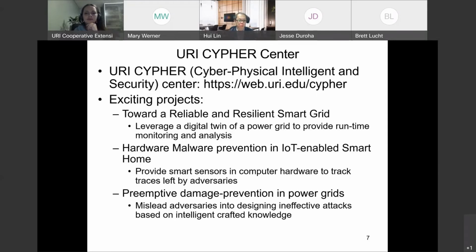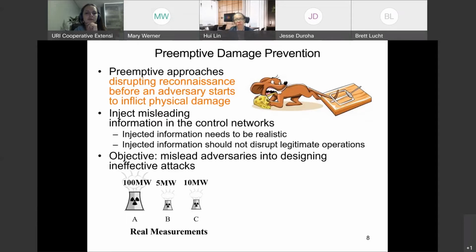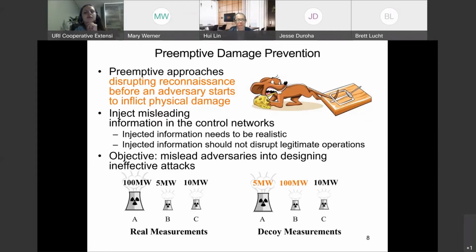The last one, led by my group, is what we call preemptive damage prevention in the power grid. My understanding is that, different from cyber attacks on general purpose computer systems, I hope we will not only be able to detect the attack, but also prevent the damage. How to do that is more like setting a trap for the attackers. We're not trying to detect the attacks after the malicious operation is performed. We try to disrupt the attacker's reconnaissance and provide some misleading information to the attacker. In these cases, the attacks designed by the attacker will be ineffective.